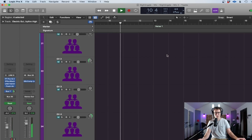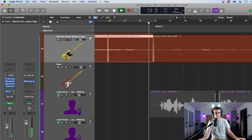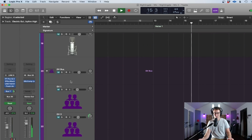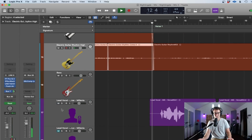And here's verse 1 coming up. So I'm going to turn on my vocals, which I believe I had them muted because I was sending this out as an instrumental version.